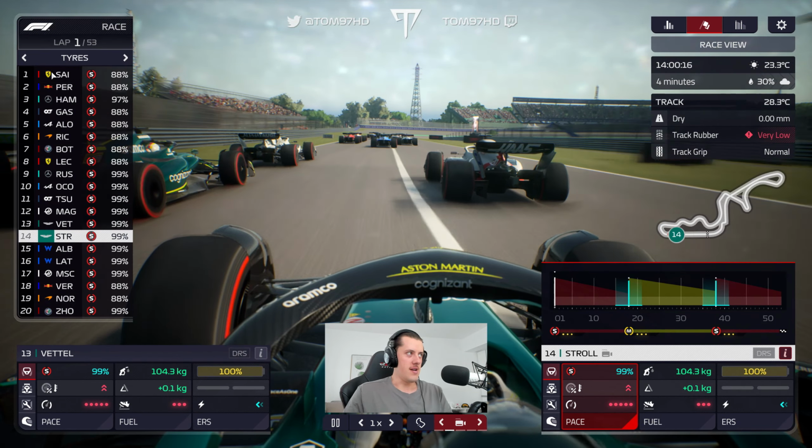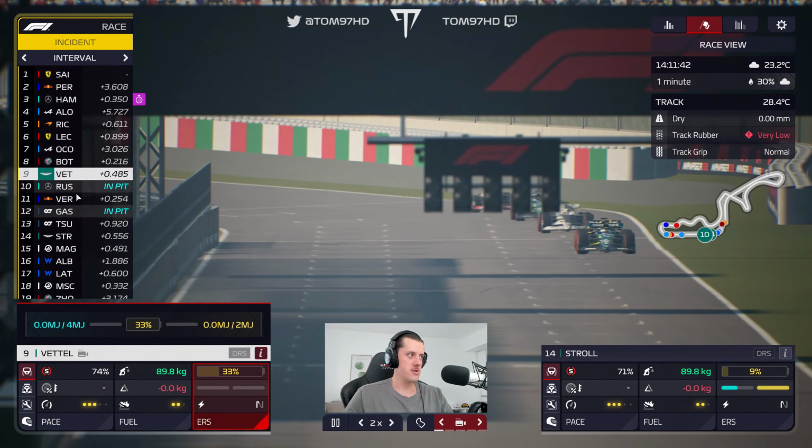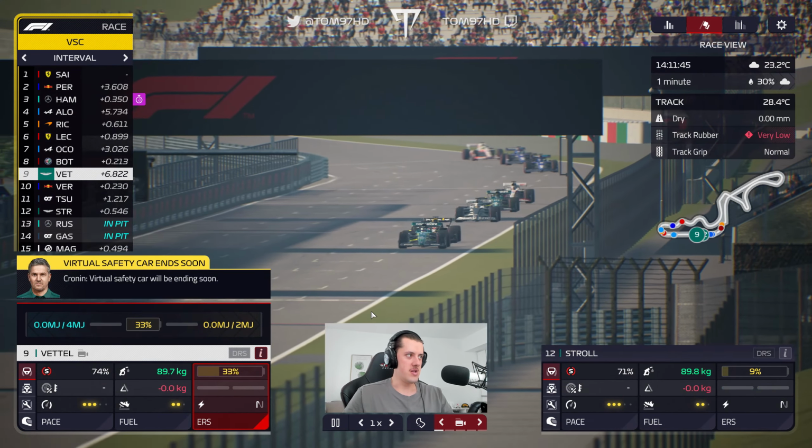Pierre damage. They're both going to pit. That will move us into the points. It's not worth pitting because we're going long for the rain, so we may as well wait. Right then, so Russell should pit. Let's see. Yes, he does. And Pierre also. That's going to move Seb and Lance further up. VSC ending now, as you can see.